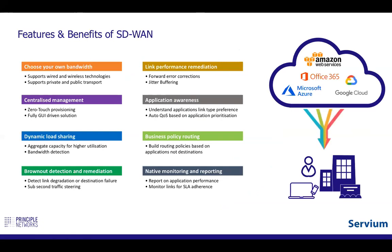And these are just some of the features and benefits of SD-WAN. I'm not going to go through each and every one of these, but fundamentally it gives us more options from a bandwidth perspective. We have a centralized management rather than point-of-touch management for each individual device. We're able to aggregate bandwidth and use the bandwidth that we've got. We've got traffic steering, brownout detection, performance remediation over that network. An SD-WAN is fundamentally application aware. We can build policies into those applications rather than static configurations around QoS. And natively, these solutions provide monitoring and reporting out of the box to monitor links, to monitor application performance, and to monitor user performance.